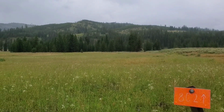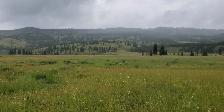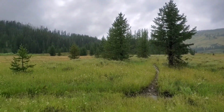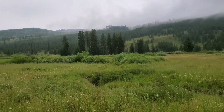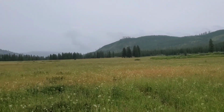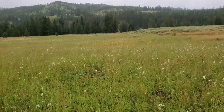But I'm gonna do a 360 because, oh my God, even in the rain, I hope this translates to camera, but this meadow is stunning. Absolutely stunning. And I just crossed a creek, so there's a nice water source right there. But look at this meadow. Unreal. Okay. Following the arrow, gonna try to find this campsite.